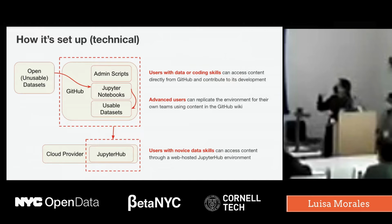So the idea here is to offer different access points based on the need and the technical skill set.